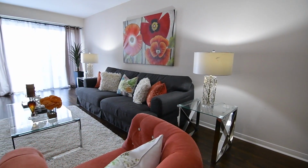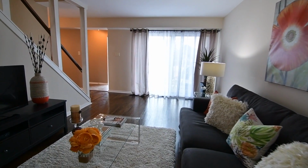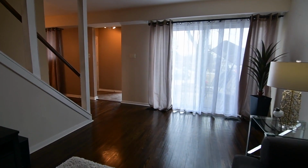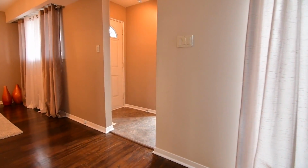The living room also has a walkout onto the front patio overlooking the kids' play park. Its north-facing exposure, as well as the large north-facing window in the dining area, bring soft, natural light into the home.